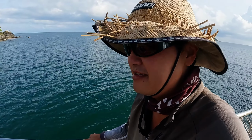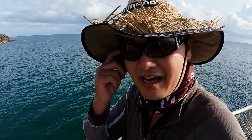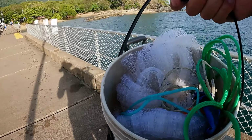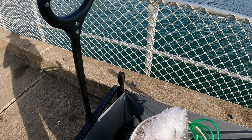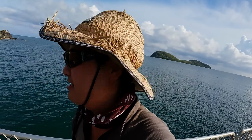I think I've made a mistake buying this cast net. It's just too heavy. You can't reload enough and you're stuffed. Way too heavy. Even you saw that even I had trouble opening at 100% because I'm just getting too old, guys. I don't have the strength to fully pancake it anymore.